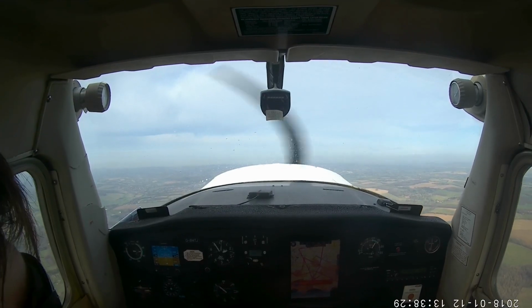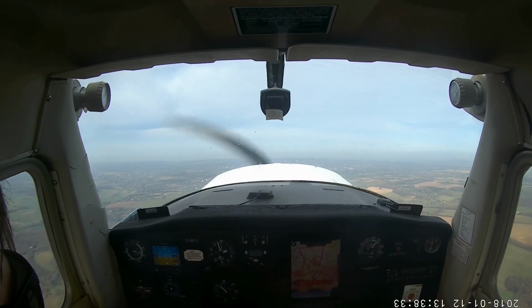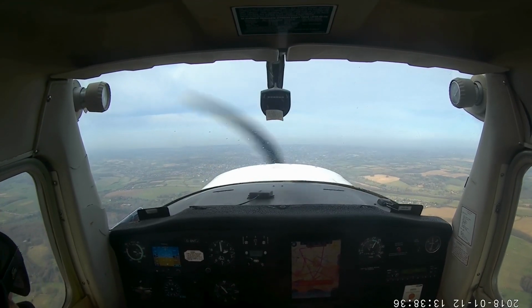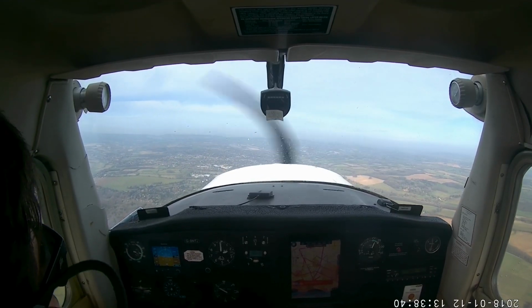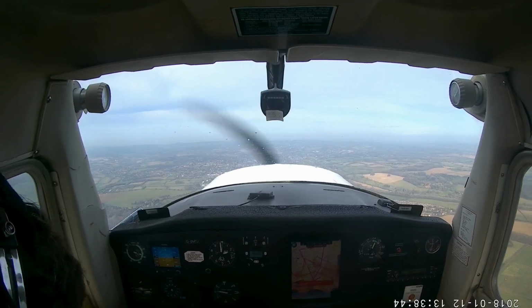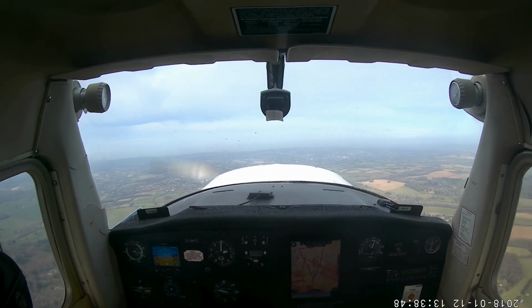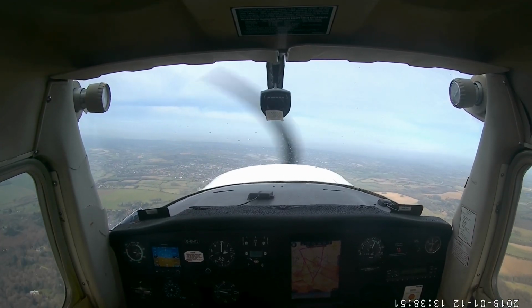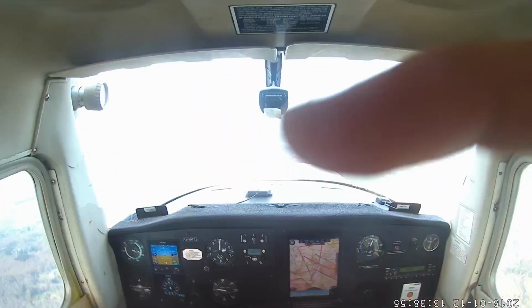However, right now I'm heading to Amersham, still in contact with Denham radio on 130.730. There I am, leveling off at 2,000 feet. I don't think you can see Amersham at the moment. I think the nose is blocking what my reference point is. However, I knew exactly where it was. I could see it. I made sure I could see through that gap between the left of the door and the nose.